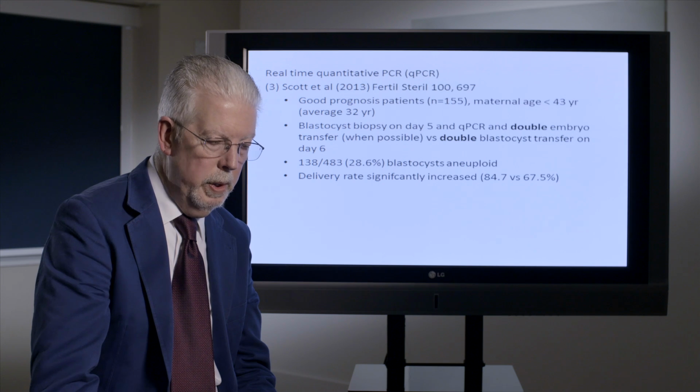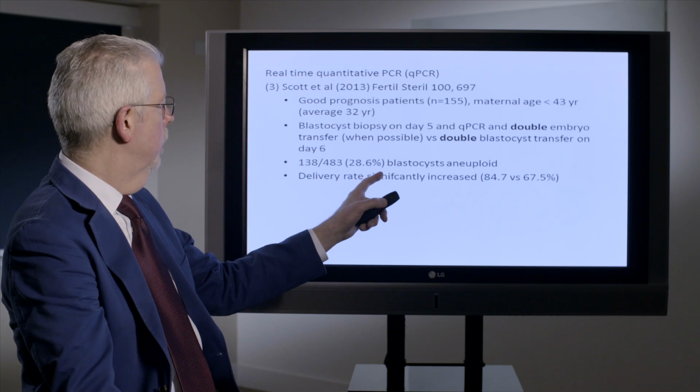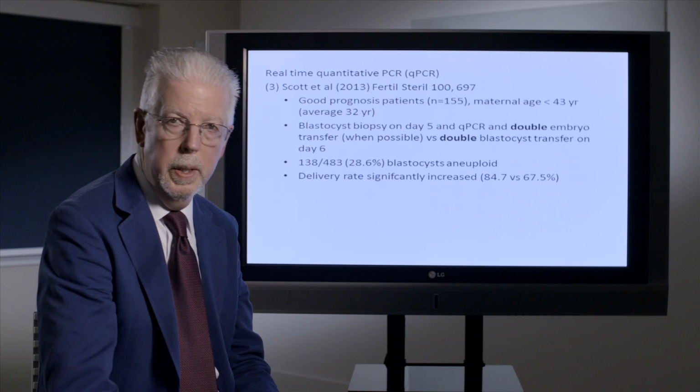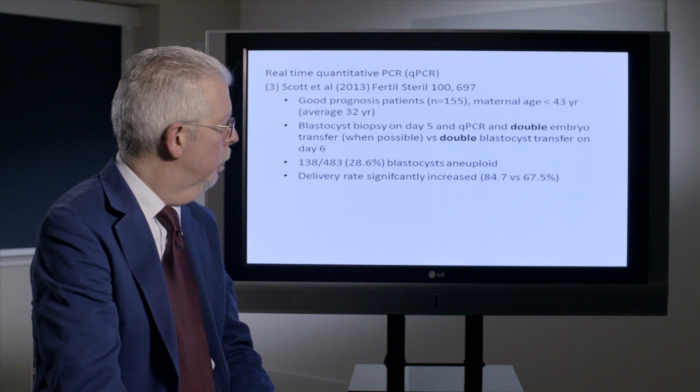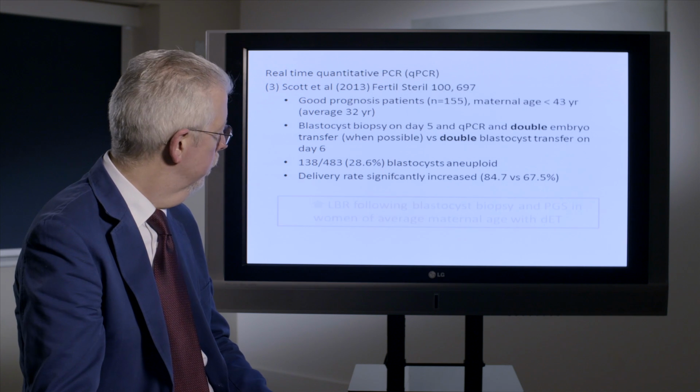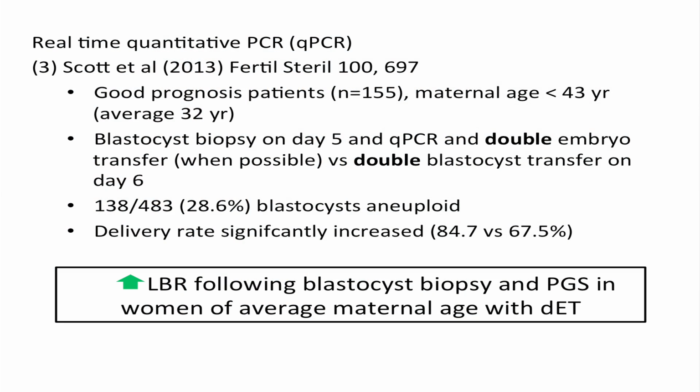And finally, they've looked at double embryo transfers to see what kind of increase they can get in pregnancy rates in a broader group of women. And in this case, the live birth rates following blastocyst biopsy and screening were essentially the same.